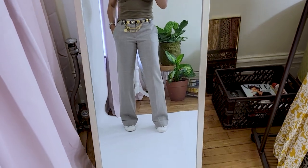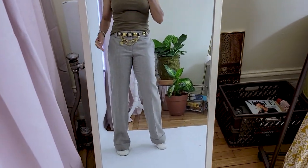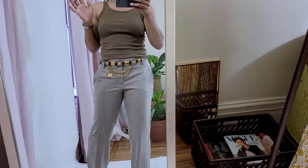So the pants are by Banana Republic, and I really liked that they were just going to be loose, so I could just throw on a tank top, just like this little sleeveless tank top, and it's easy, relaxed, and go. These pants are by Banana Republic, and this is exactly what I wanted, just something nice and loose fitting that I can throw on with my sneakers. This is just a nice, easy summer look.